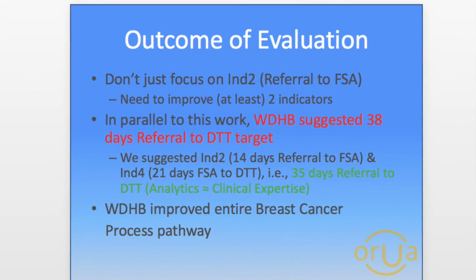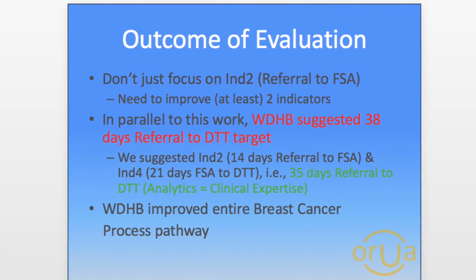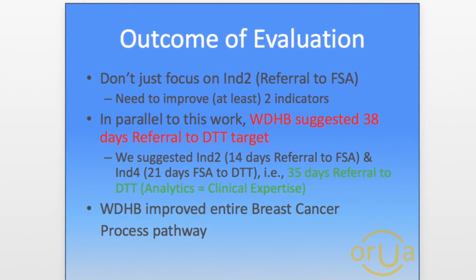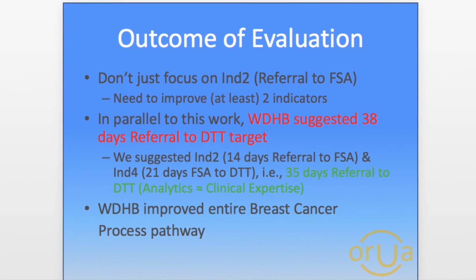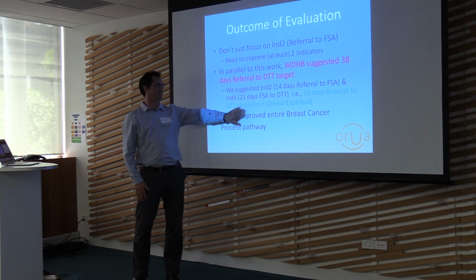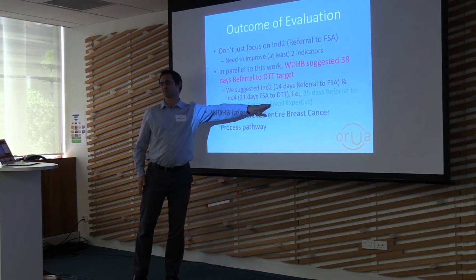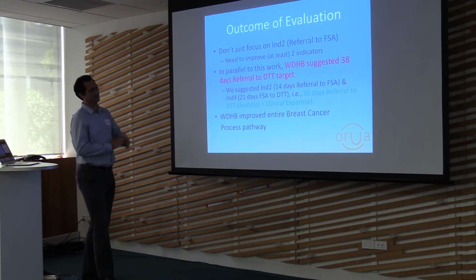In parallel to this 21-day FSA to DTT that we introduced, some clinicians at Waitemata suggested they should do 38 days from referral to decision to treat. So if you add our 14 days for indicator 2 and 21 days for indicator 4, we get 35 days from referral to decision to treat. So that was really nice. It meant that our analytics, sort of data-driven analysis, almost matched what clinical expertise said was a good thing to aim for. So that was quite a nice validation that we were looking kind of in the right area.